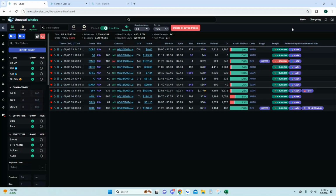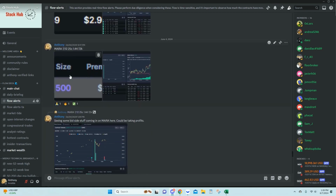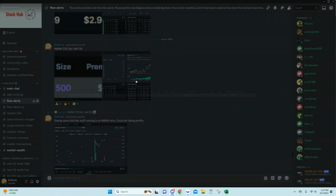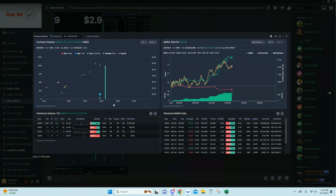So moving on here, we have Mara next. So Mara, we had ask side calls on the 7/12/25. Again, opening position, can see that with the lock there. Size was 500. There was only 400 or 40 open interest contracts on that one at the time. 72K in premium. You can see that here. All ask side volume on the day, pretty much a little bid side. Again, no multi-leg. Net call premium spiking. Lots of call volume coming in.